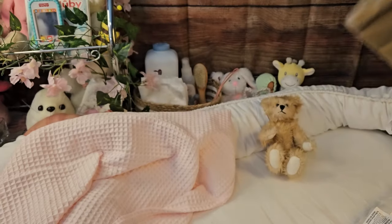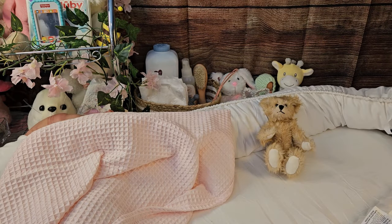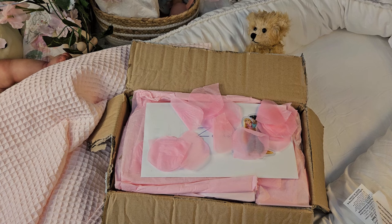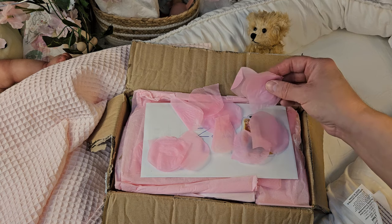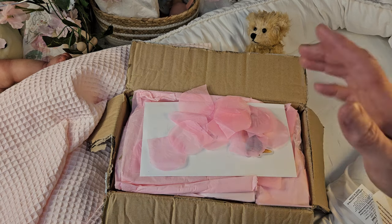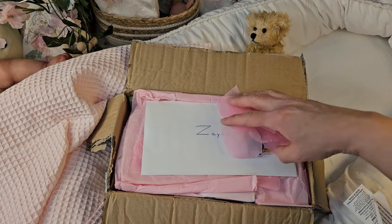So cute. And she has some more stickers, and there are more stickers. Okay, I will be back, and I'll open this, well, to cover up the addresses. So I open this up, and look at these cute little petals. They're beautiful. This is my favorite color of pink ever. And it's for Zeta. I knew it was for Zeta as well.